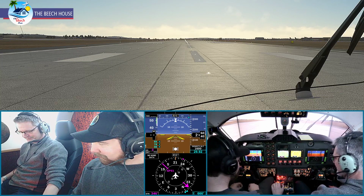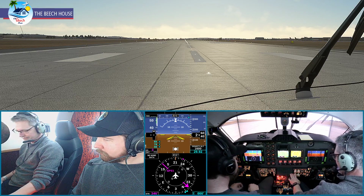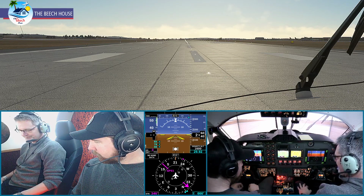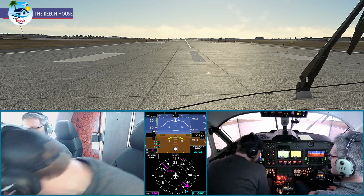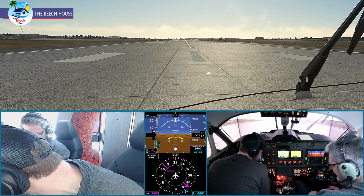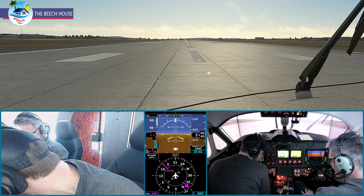Throttles, these are the only two levers you'll have to touch. This is your mixture control. This removes or adds fuel to the engines. This controls the blade pitch on the props. Flaps, we're going to set those to approach flaps. The blade pitch, interesting. Yeah. So feathering and. Yep, all exactly. It's a constant speed configuration for the props.